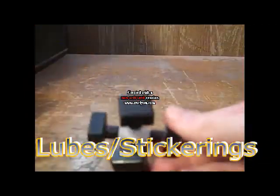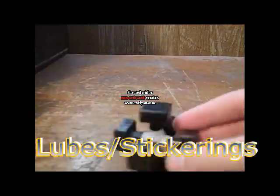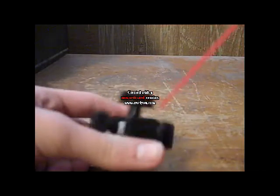So as you can see, we got the core here, and we're all ready to lube this up and put it back together.